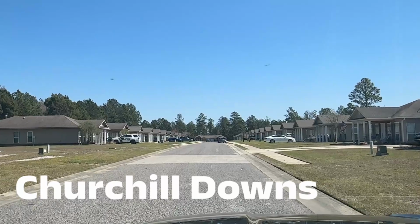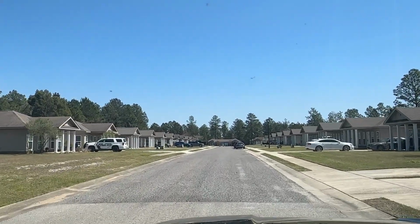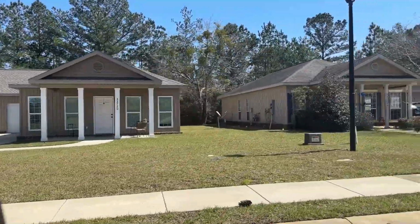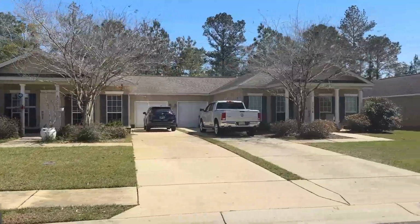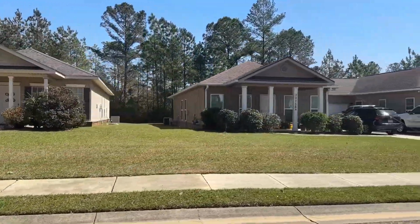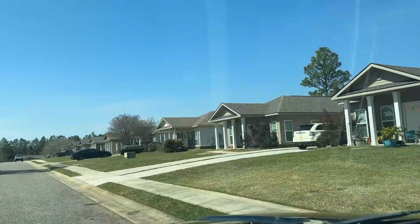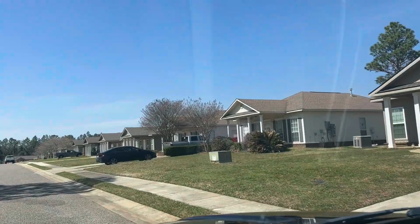Now, Churchill Downs is a very interesting neighborhood. All the homes there are duplex style, and the homes were first built in 2008, and then it was sporadic, a few in 2009 and then 2015. But they're not very old at all. All of the homes in this price point are going to be modest in size, so that's going to come with the price tag.